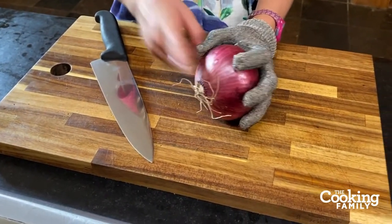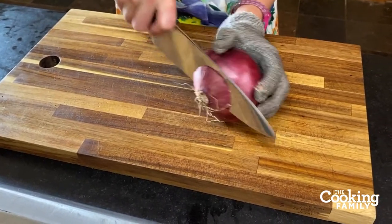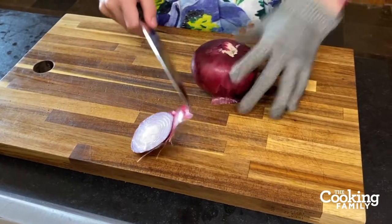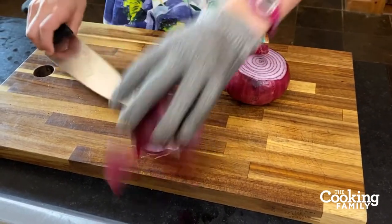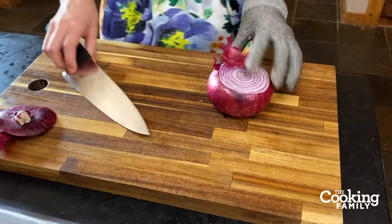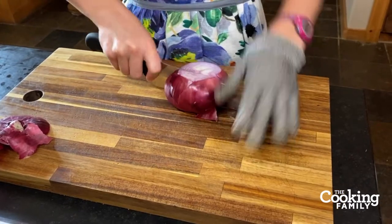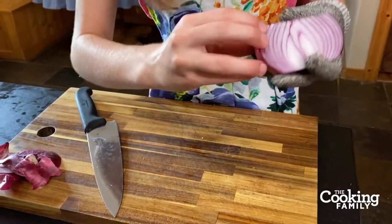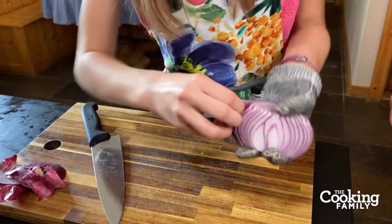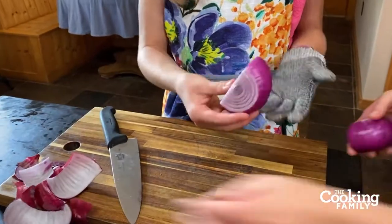Normally you would leave the root end on just to have something to hold on to, but this time we're gonna cut off both ends, and then we're going to set those aside, and then we're going to just cut right down the middle. And now it's really easy to peel. You're just gonna take off this layer, and it just comes right off, and then you don't have all the nasty peels.